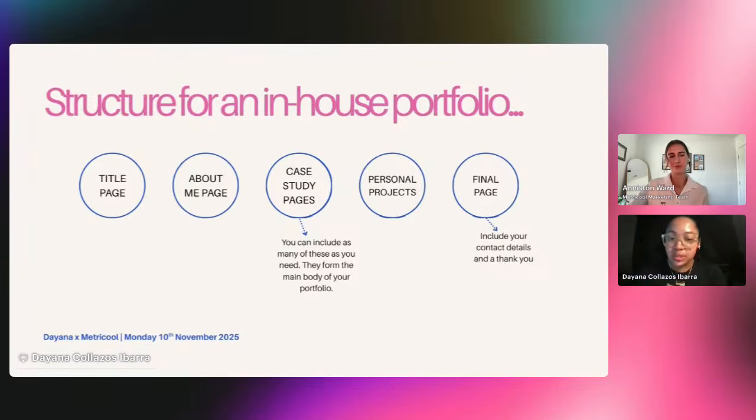You've got your personal projects page as well. If you've got something to add there, it's really, really important. And a final page as well: include your contact details and a thank you note. I know if you are attaching it to your CV, you will have your contact details, but it doesn't hurt to include them again, just so that if that's the last thing they see, at least they've got it to hand and don't need to go back to your CV.